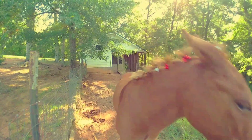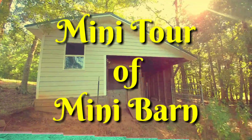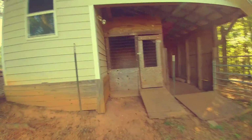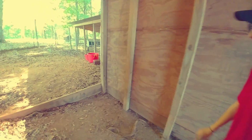Alright, so we'll show them Annie's area. So we have this mini barn. And this is where the tack room is over here. And that's where we were just at, where the kittens are. And then in here, this is kind of like a stall area. It's too small for Annie though, so we don't put that. So this is like Annie's little crib for now. She can come in here if it rains. Right here, so you can see us. So she likes staying here.